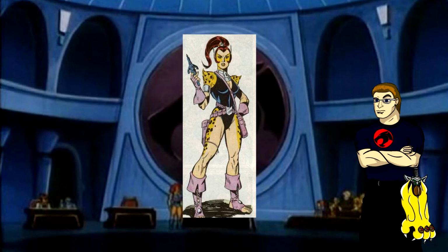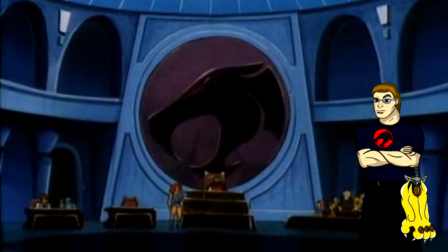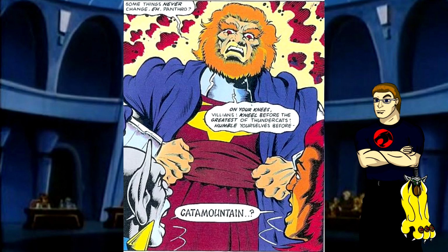The next two characters come from the 80s Marvel ThunderCats comics. First off is Lynx-Ana, who, like Lynx-O, is based on the lynx. She's an experienced huntress and tracker, just like the real animal is. And finally, we have a character from the UK comics that's very rarely talked about, Catamountain.